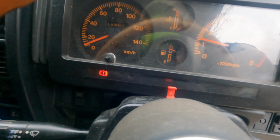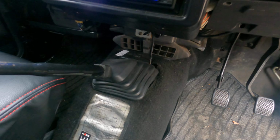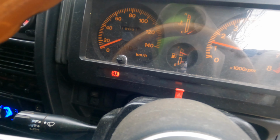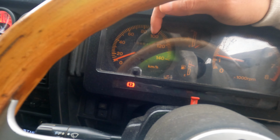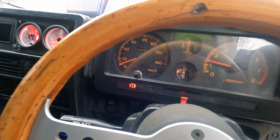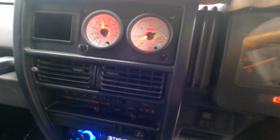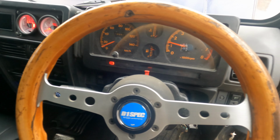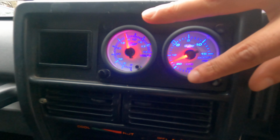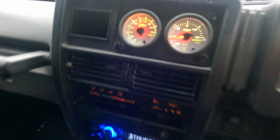This is a cold start. Gotta love the ECU reader. Yeah, it has 186,615 kilometers, which is like 115,000 miles. The voltage is perfectly on 14. It's a little cold, but this should get a little closer to 19. There's no vacuum or boost leaks or anything. Again, I'll give it some gas so you can see it.